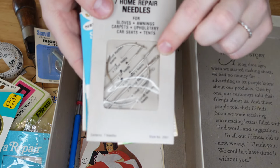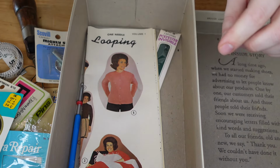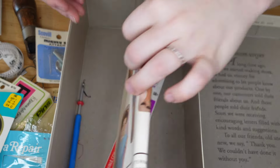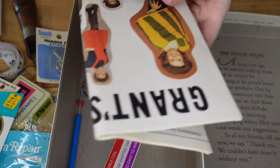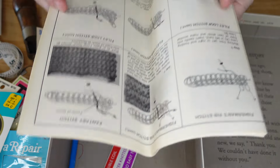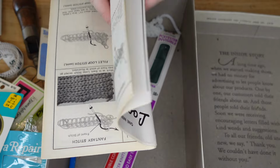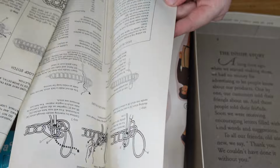Look at how big that needle is. I just realized it wasn't even in the camera. Look at how big that needle is. That's really cool. And then, let's see. Grant's Looping. Okay, so this shows different stitches and stuff. Looping for Fun. Oh wow.